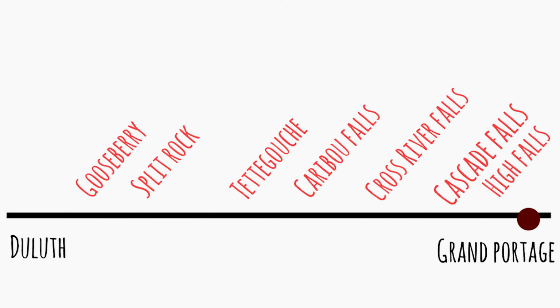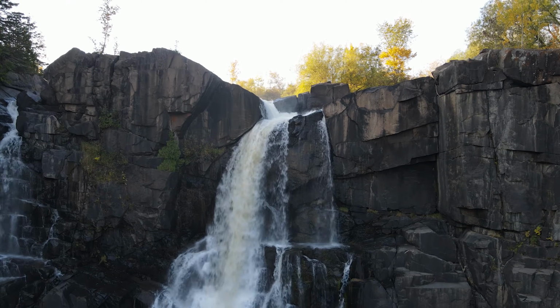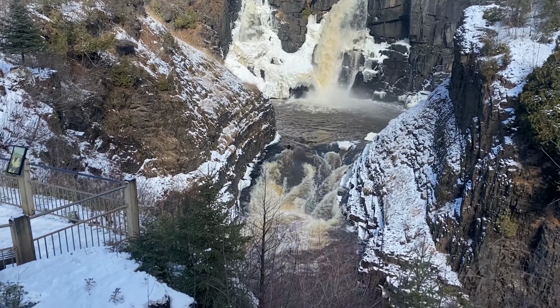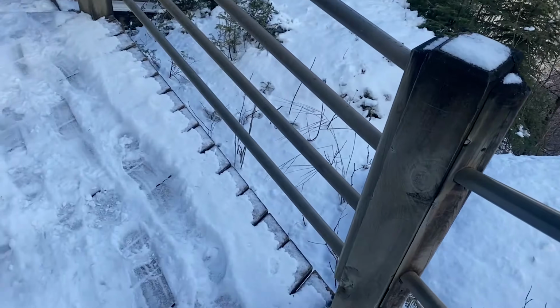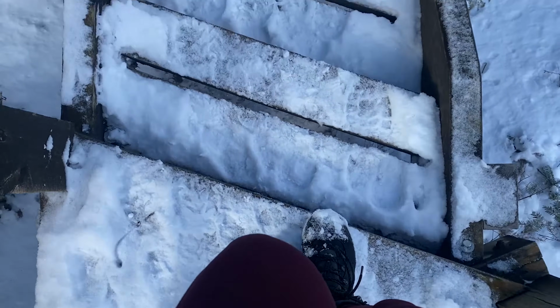So the final waterfall that you need to check out on your North Shore waterfall vacation is the Grand Portage waterfalls. There are a couple at Grand Portage State Park, but especially High Falls on the Pigeon River. I love that waterfall. It's about 120 feet, and it's an international waterfall, so it's right on the border of Canada and Minnesota. It's really pretty any time of year.